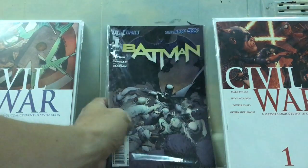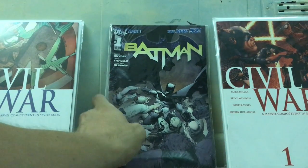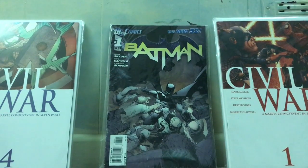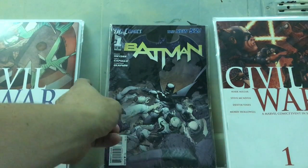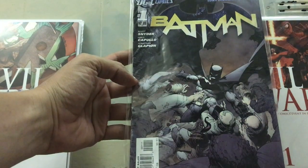Now, second book. This one I picked up because it looks like a near mint. It's the Batman #1, the New 52. I usually don't pick up modern comics at all. I think I only have The Walking Dead #1 from previous videos, and that was it. This one maybe a 9.8 will be cool. Also a Harley Quinn. Maybe the variant cover will be cool to have. But this one is probably a 6 or a 5. They definitely read this one.